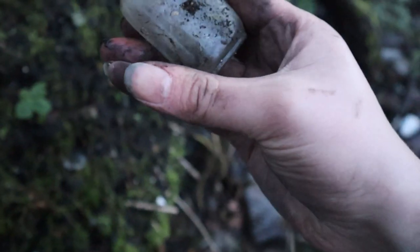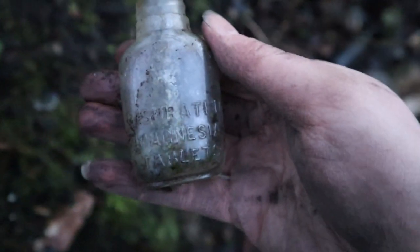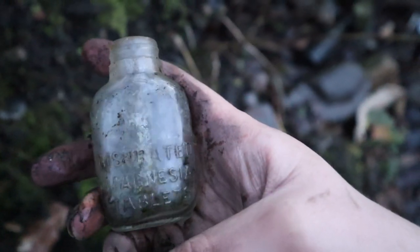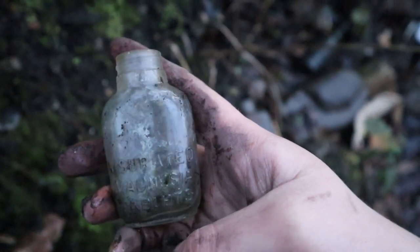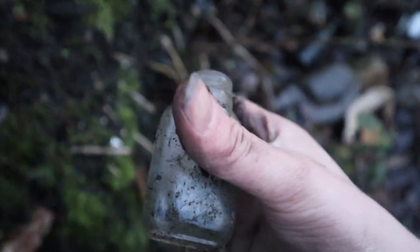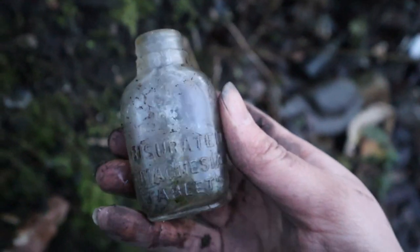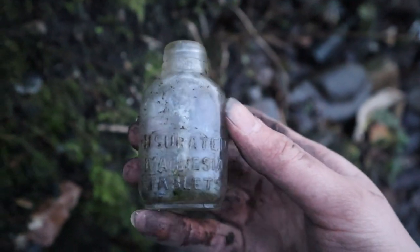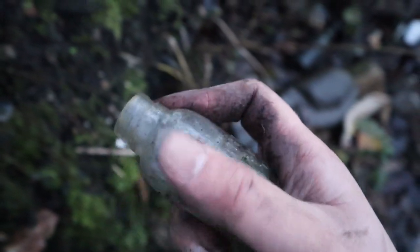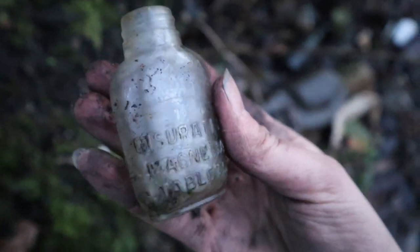Oh look, this little pill bottle's actually got words on it. What's that say? Oh, is that bisurated magnesia tablets? Oh, that's interesting. I think that's kind of like a milk of magnesia. I think that's the same sort of thing, but this is obviously in tablet form rather than the liquid form that milk of magnesia is made from. Interesting.